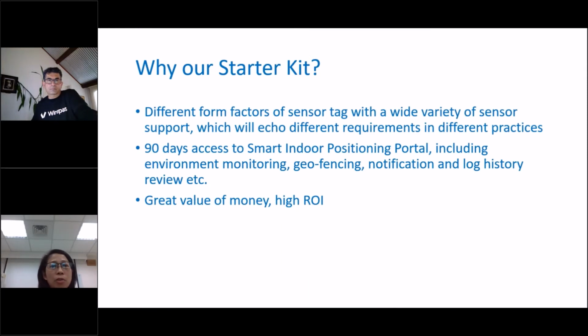In the starter kit, from the hardware itself, we provide a wide range of different sensor types, different form factors, and different battery capacities. The beauty of Wirepas is easy installation. Except for the gateway, which is mains-powered, all of our devices are battery powered. So depending on your products and your application, you can select different sensor types or different anchors with different battery capacities, which should fulfill and satisfy all your demands.